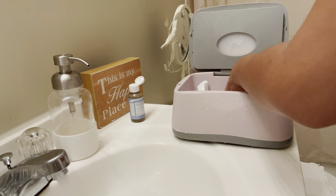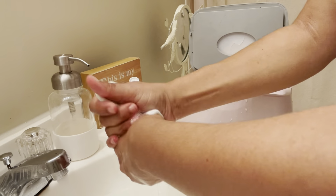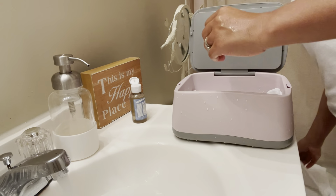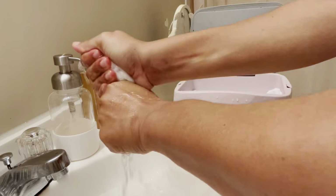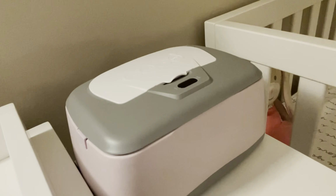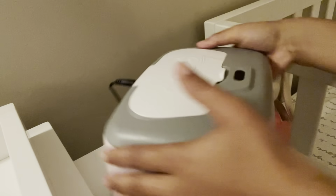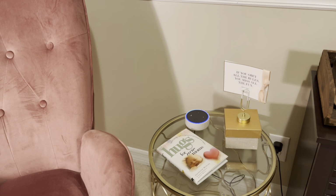You don't need to use hot steaming water. It's just something, I don't know, it's reassuring to me that I'm making it warmer in the wipes warmer if I need to use it sooner than later and the wipes warmer hasn't completely warmed them. This just helps them to start getting warm. I usually can fit about 10 wipes in here, which is perfect for the whole day. Alright, so it's all full now. I'm just going to plug it in and turn it on with Alexa. It takes about 30 minutes to warm up, and it lasts a few hours. Echo, turn on the wipes warmer.